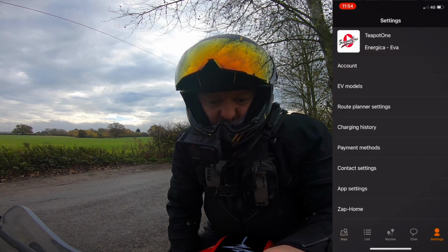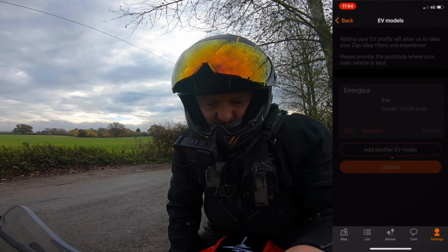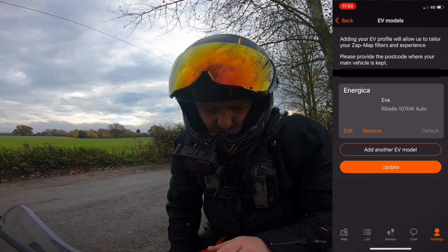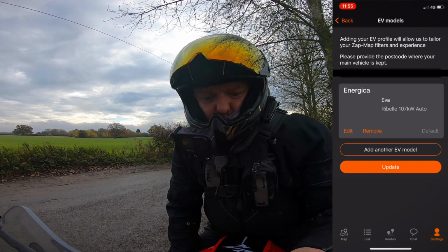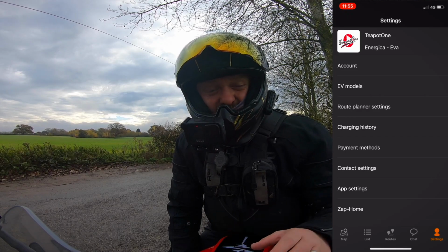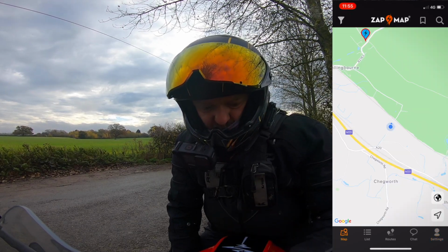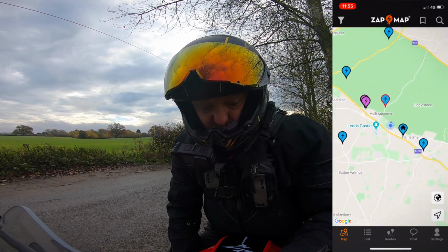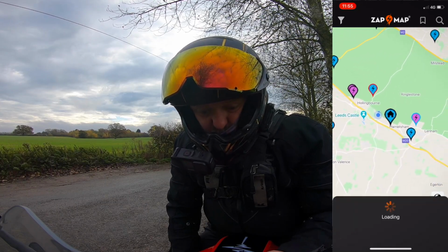That's showing me that I've got an Energica Eva, but it's the Eva Ribelle that I have. Yep, Eva Ribelle 107 kilowatt auto. So this already knows what EV I have, so it will automatically tailor the charging points to me. So there we go. I zoom out here. This shows actually a few more, to be honest. This is showing one just down the road.